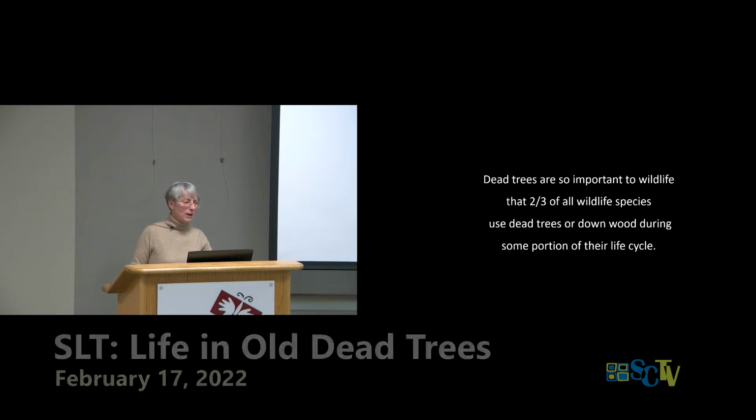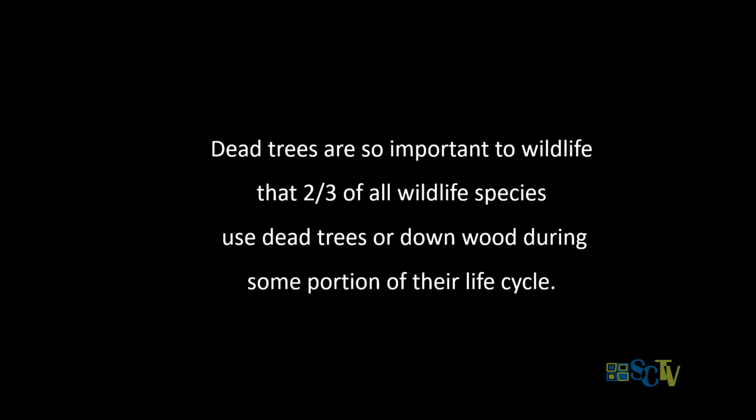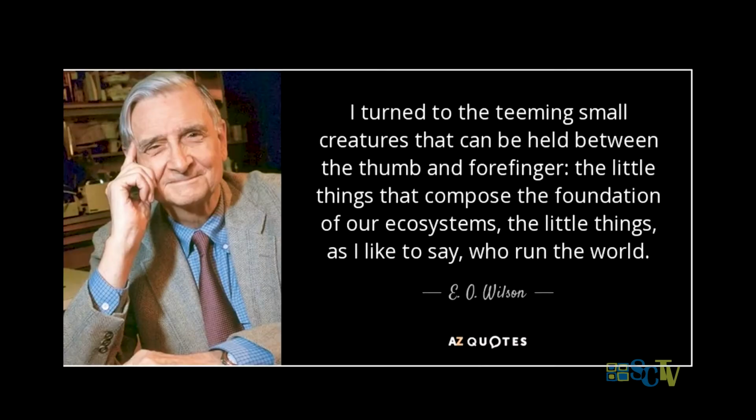But it's not just for plants and the soil that's important, it's for the wildlife. And two-thirds of all wildlife species use dead trees or wood that's down on the ground for at least some portion of their life cycle. And I love, this fellow just died, E.O. Wilson, and I love his quote. He says, "The little things that compose the foundation of our ecosystems, the little things that run the world."